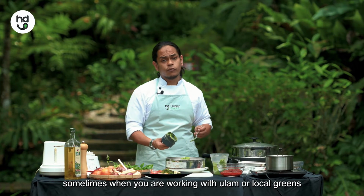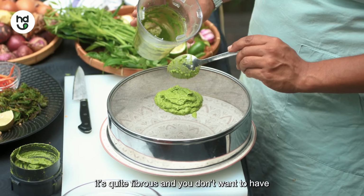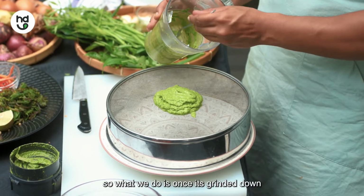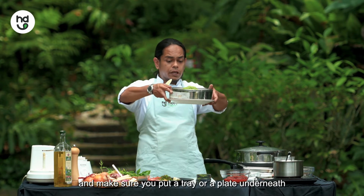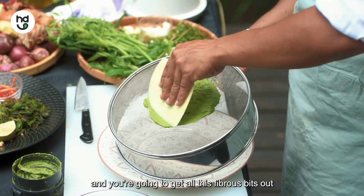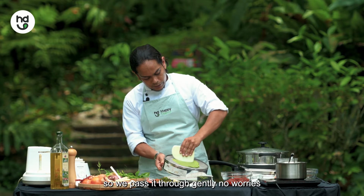Sometimes when you're working with ulam or local greens, it's quite fibrous and you don't want to have these fibrous bits in your mouth when you eat. So what we do is, once it's ground down, we're going to use this drum sieve and make sure you put a tray or a plate underneath. So you're going to get a smooth paste and you're going to get all these fibrous bits out. So we pass it through gently, no worries.